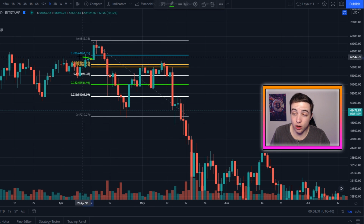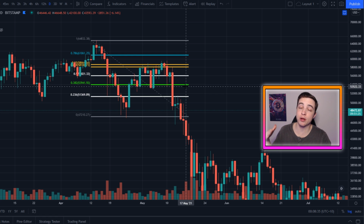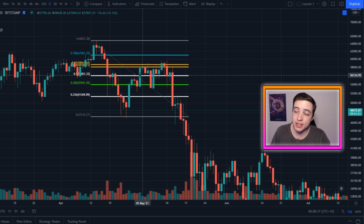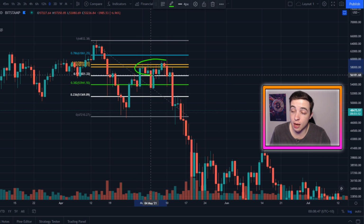And if you're taking a look at the golden pocket just here, the 61.8% Fibonacci level, that is coming in at pretty much the exact same levels that the Bitcoin price was running into strong resistance, and then we saw a major move to the downside after we simply could not get above the golden pocket.